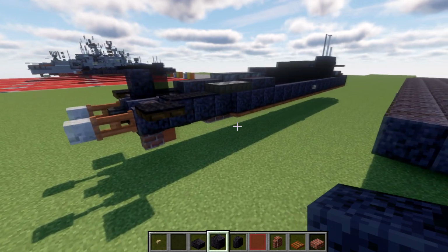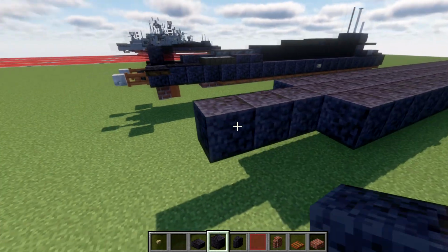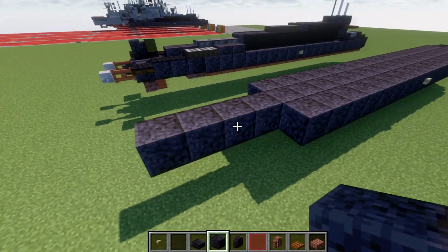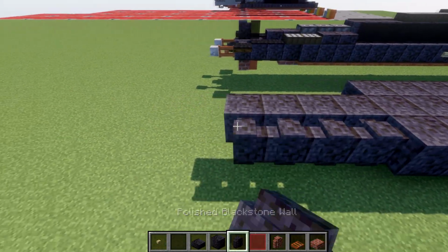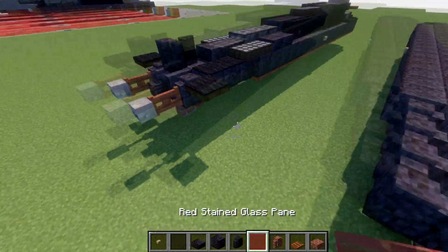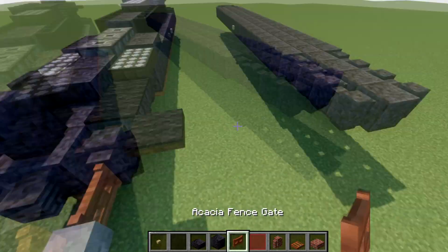We're going to then go to the center here. We're going to place down 1, 2, 3 polished blackstone, 4 polished blackstone blocks back. We're going to go and then take polished blackstone walls. We're going to place down 4 on the sides, like so. We're going to go then grab an acacia wood fence gate.